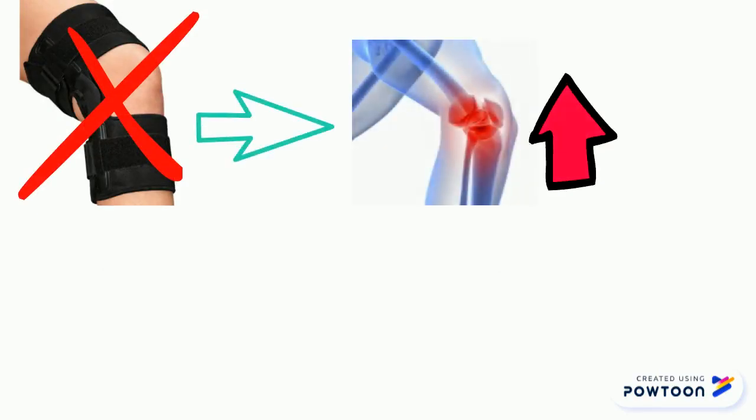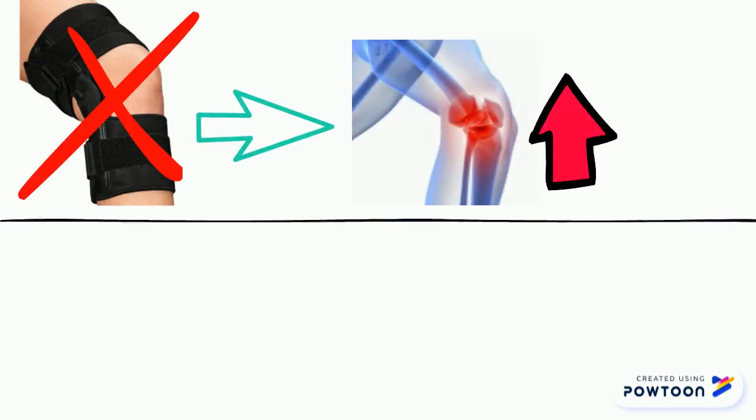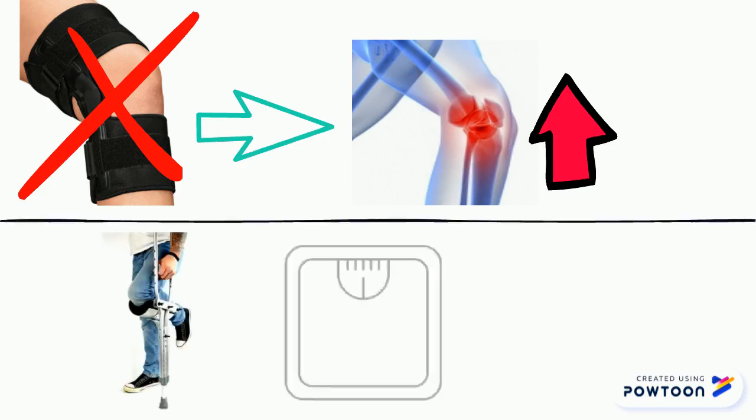A patient should not wear a knee brace as it may increase pain and decrease blood flow to the knee. Patients may also be encouraged to use crutches to reduce the weight and stress on the knee.